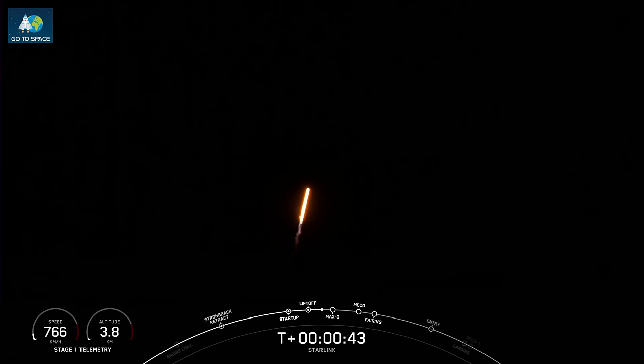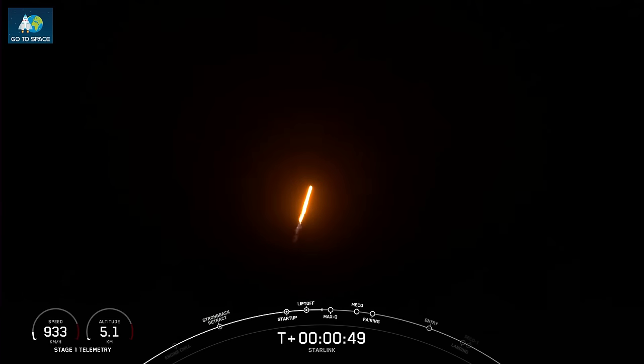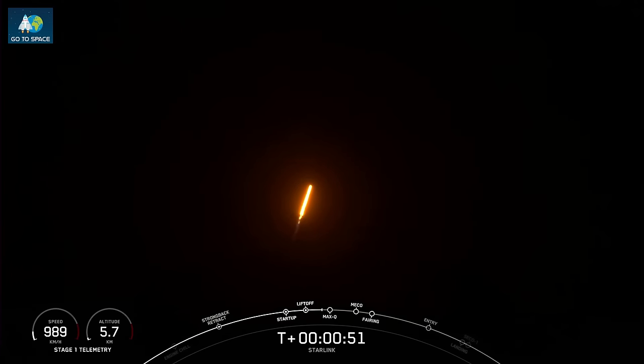What you are seeing on your screen is Falcon 9 accelerating AST SpaceMobile's Blue Walker 3 and our Starlink satellites into space.